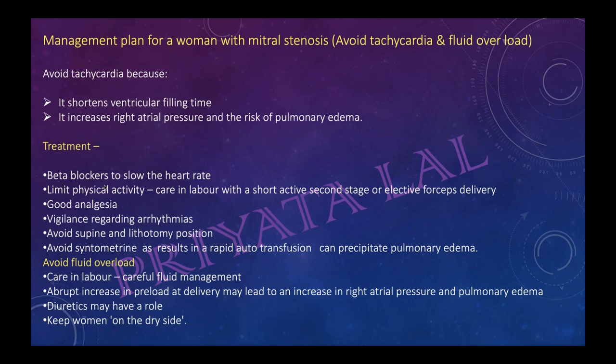There should be good analgesia for these women. There should be continuous monitoring because there is a risk of arrhythmia. Usually supine or lithotomy position is avoided and the patient has to be in left lateral position. Then Syntometrine or syntocinon has to be avoided. Why? Because it will cause severe contraction and rapid autotransfusion, so there will be an increase in fluid overload, and pulmonary edema can happen. So there has to be careful fluid management during pregnancy and labor. Consideration of even diuretics may be done, and the patient should be kept on the dry side. That means we have to be very careful about fluid overload.